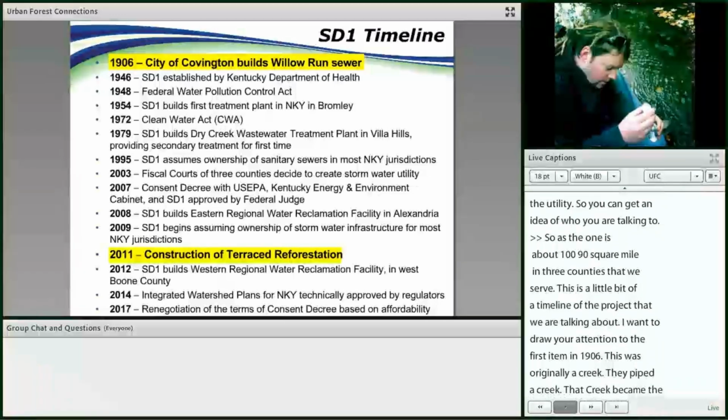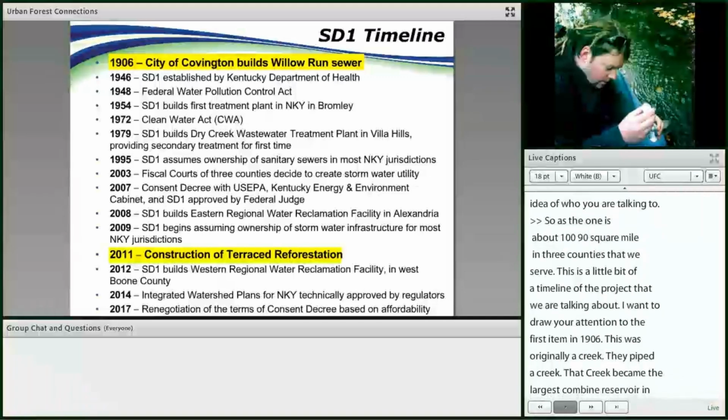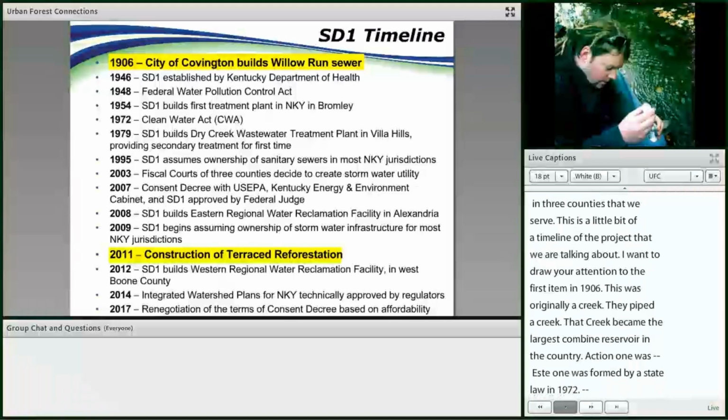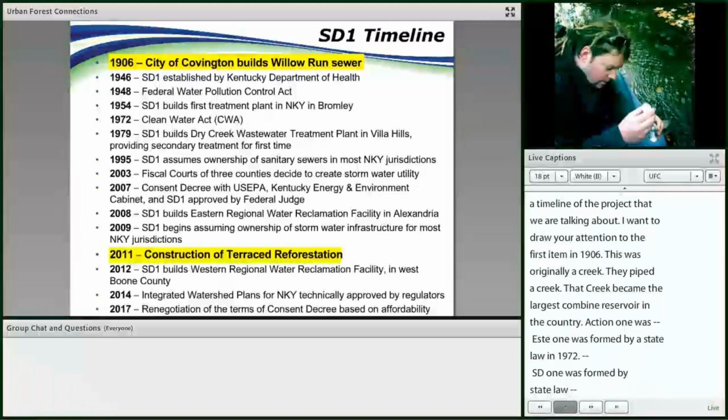And just a couple other items in there that are important. SD1 was actually formed by state law 40 years later. Then in 1972, the Clean Water Act comes along. And then in 1979, SD1 built the first treatment plant that was capable of primary and secondary treatment. That's chemical disinfection and biological treatment. Then in the mid-90s, all the cities in northern Kentucky consolidated their assets and handed them over to SD1 so SD1 could operate the system as a regional utility.